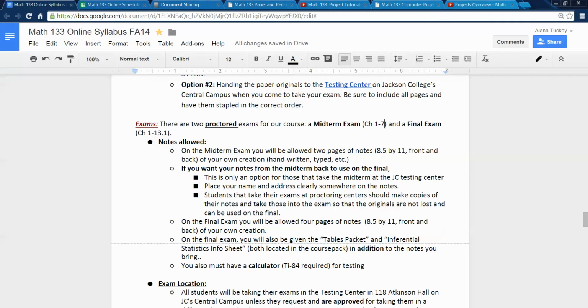Sort of like the projects, you're never going to get those notes back. So make a copy of them, take the copy in to take your exam, and they're just going to get lost. So have the originals back at home that you can use for the final exam, or if you ever need them for something else. Even for the final, you might want to take in copies and keep your original notes someplace.